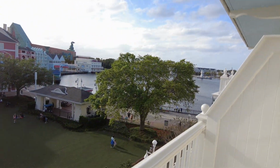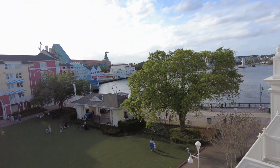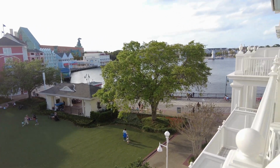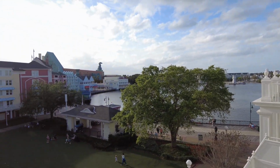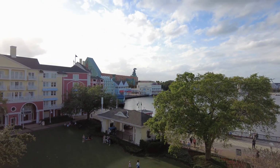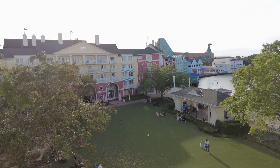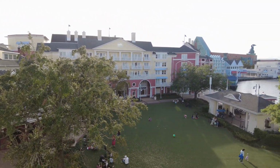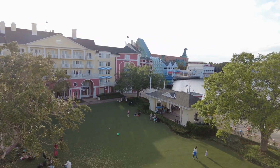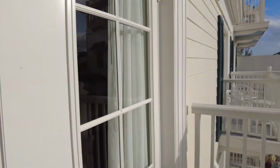Now this is nice. Beautiful views of the boardwalk. Swan and Dolphin over there. Dance hall in the corner. Little turf area to play on. This is an amazing hotel.